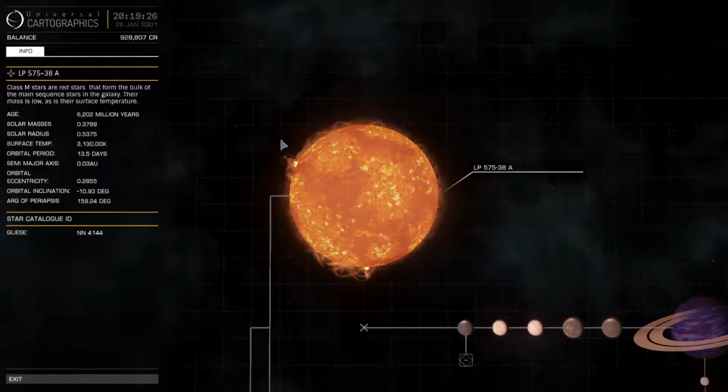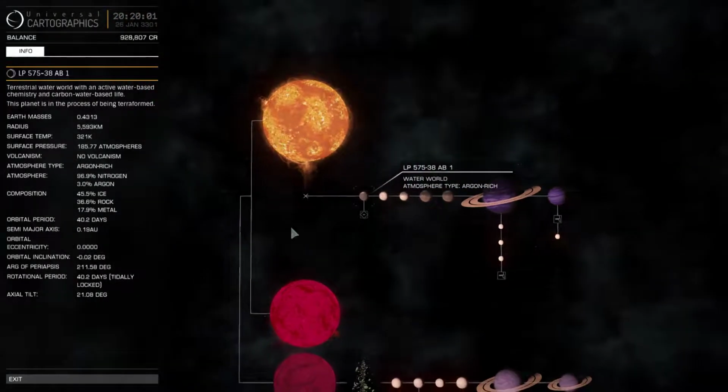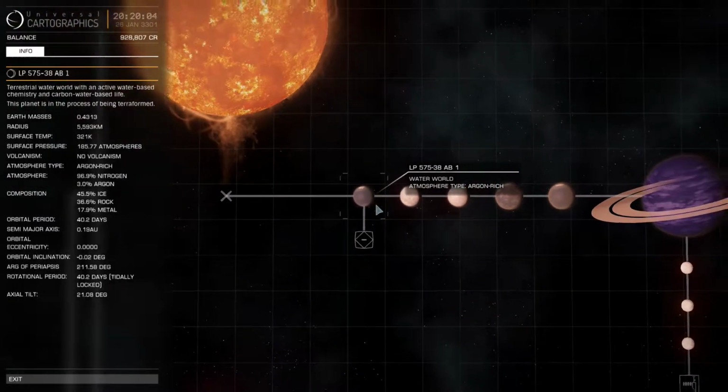LP575-38. This is a very unique system in its own sense. Its economy is labeled as Terraforming and Industrial, so this is a system that is in the process of being terraformed. You guys absolutely have heard or seen the word terraform many times as you are playing through this game. So what does it actually mean? Well, terraform is the process in which a planet is artificially modified to resemble Earth and to be habitable by humans. This system has one planet that is going through the process of that, and we will talk about it in a very short time.